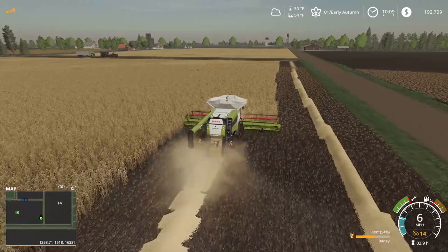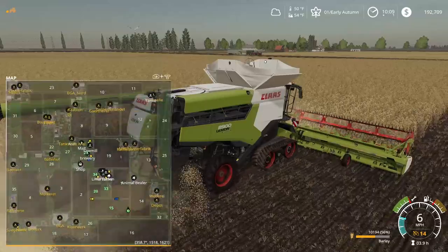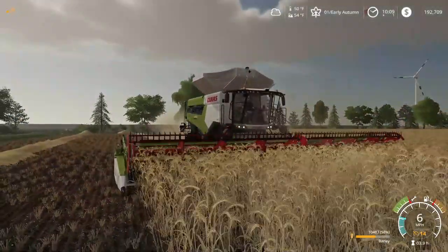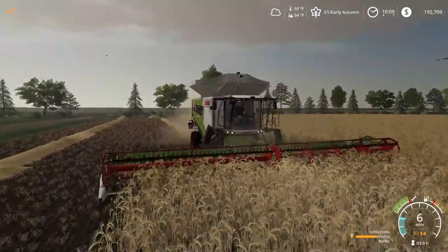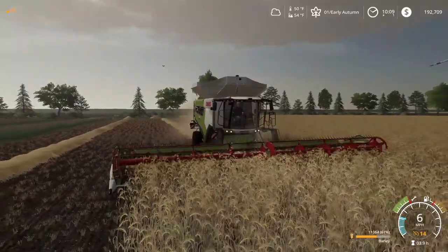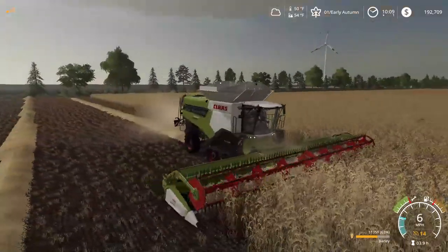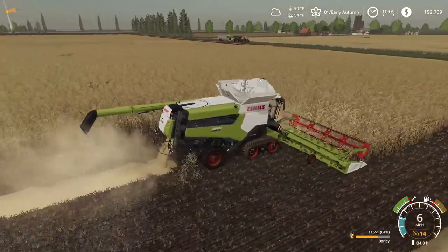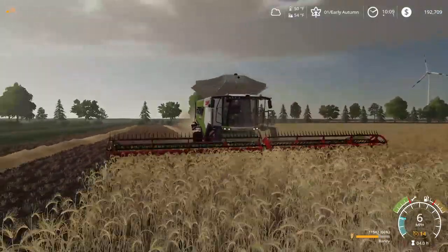So now we're drifting back across the field. I can't believe it. We've made it through 2 years on this map, and this farm is actually pretty dang profitable. That's the one thing that shocked me. An Arthur farm that's profitable. You know why it's profitable? Because we started with all the equipment that we needed. We didn't have to buy tons and tons of equipment.